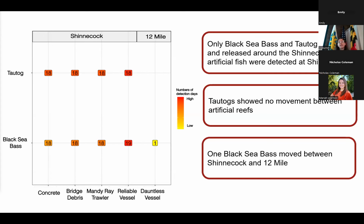Specifically looking at tog, we've seen that we only see them at the artificial reefs that we release them at. If we tag a tog at Shinnecock Reef, it only stays at Shinnecock Reef. There's no movement for those species in between different reef areas. For black sea bass, it's similar. They're not actually switching between artificial reefs. We had one black sea bass that visited 12-mile reef, and that was on its way out.